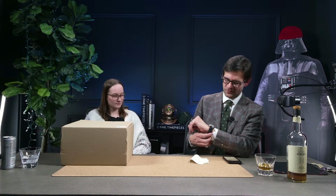Some of those horological machines are bananas, but this stuff is like, even if I was dressed as today in the suit and I was wearing this, it'd be cool. It's no bigger than my Panerai, so it works. So this is a cool watch.